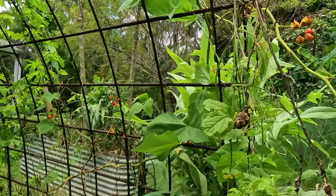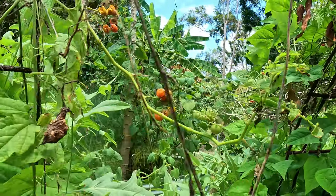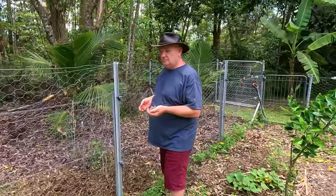What are you doing? Picking some tomatoes to share with the chickens. Oh, good. So you can see the tomatoes aren't really healthy at all. And I'll show you over the other side where you can really see the water damage. But they survived and they will come back. Look, there's some fresh ones coming up here. And tomatoes are something that we eat every day.